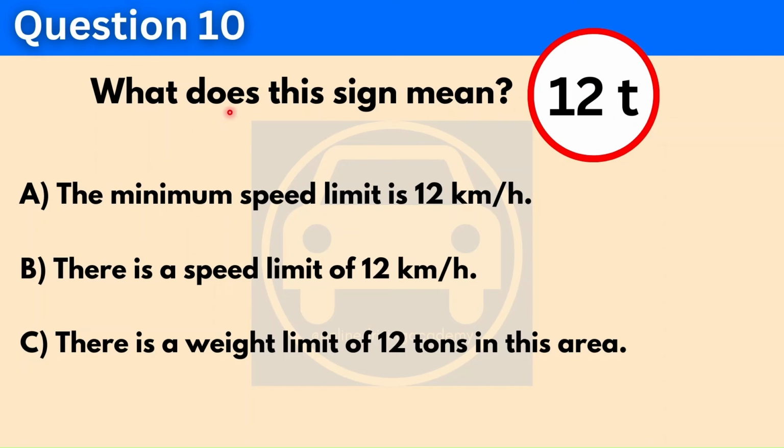Question 10. What does this sign mean? Again, circular sign, red border, white background. However, we can see it says 12T. Now, this is referring to 12 tons, right?